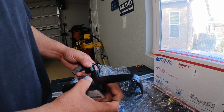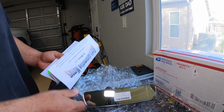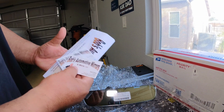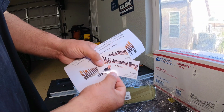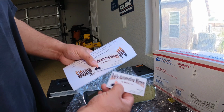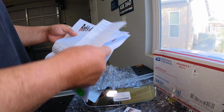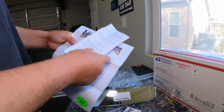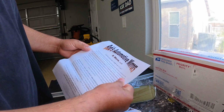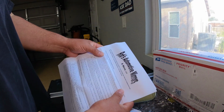So, all right, there we go. And then it looks like we have some instructions. This is where I got it, if you want to check it out: Bob's Automotive Mirrors. They've got their phone number and the website. And it's got little instructions right here. This has some instructions for HomeLink training.